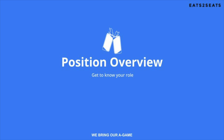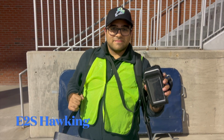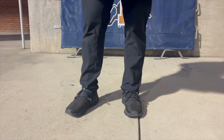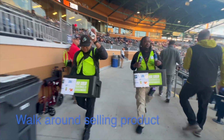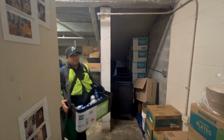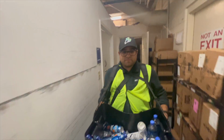First, let's go over our position overview so you can get to know your role. First, what is hawking? Hawking is mobile vending, carrying around a strapped tub with ice and product and maybe some other items that you will traverse the stadium selling with a mobile point of sale system and with the heart of a champion. Hawking is a great way to make big tips because there are no tip pools and you keep what you make. Fans don't want to leave their seats or miss the show and have to wait in line for a drink, and that's why we bring them one, because they'll tip more. Just always know, the more you hustle, the more money you'll make.